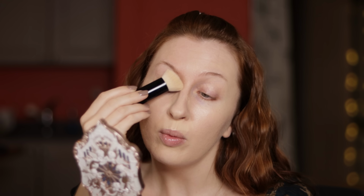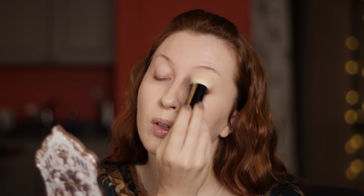Can't tell if this shade is a touch too dark. Doesn't matter. I find by the end, even if you have a shade that's just a little off, too light, too dark, when you put on all your other products, it kind of evens out. That being said, about the eyes, I still personally like to put some concealer or foundation on the actual eyelid.